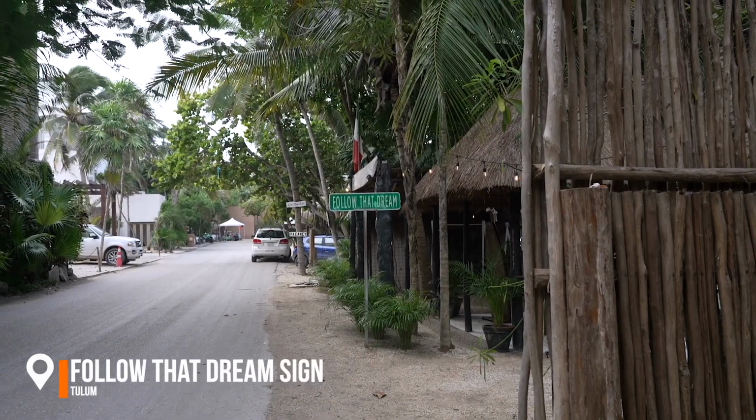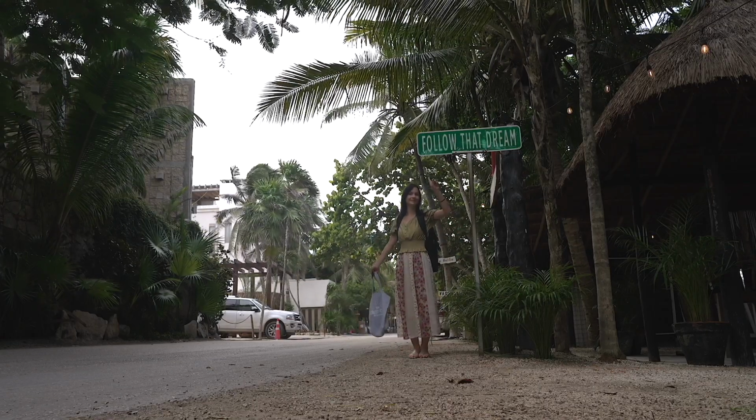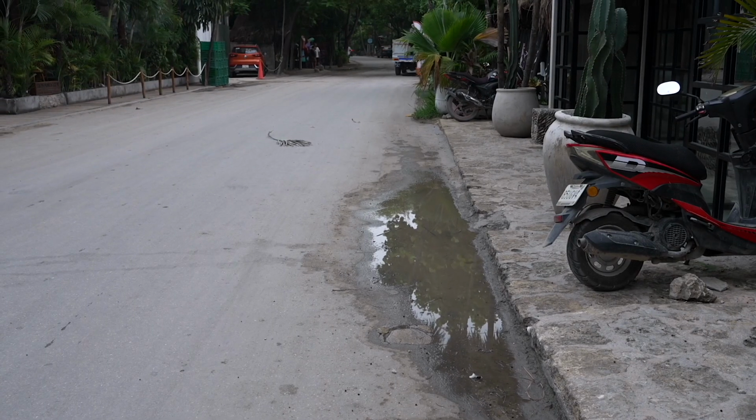Our first step today is going to be to follow that dream sign. And you can either, if you have a hotel here in this area, walk there, take a bike, or if you're staying in the center of Tulum, it's going to be a little bit more difficult. You might want to get a car. I brought a separate pair of shoes because the streets here are a little bit dirty.